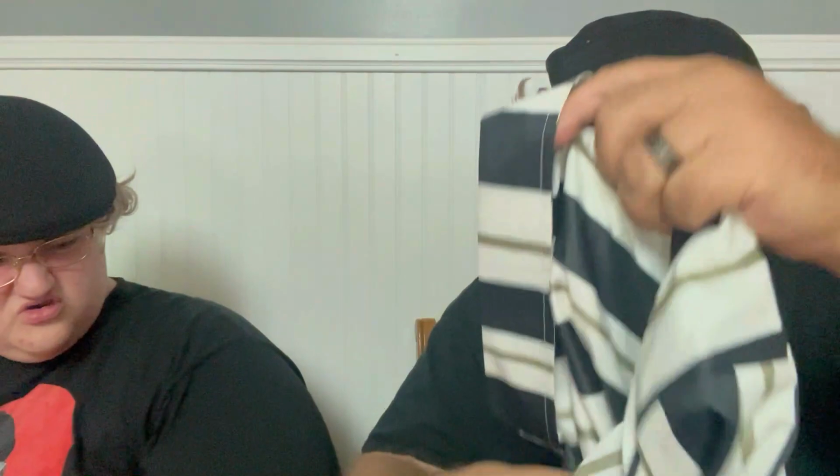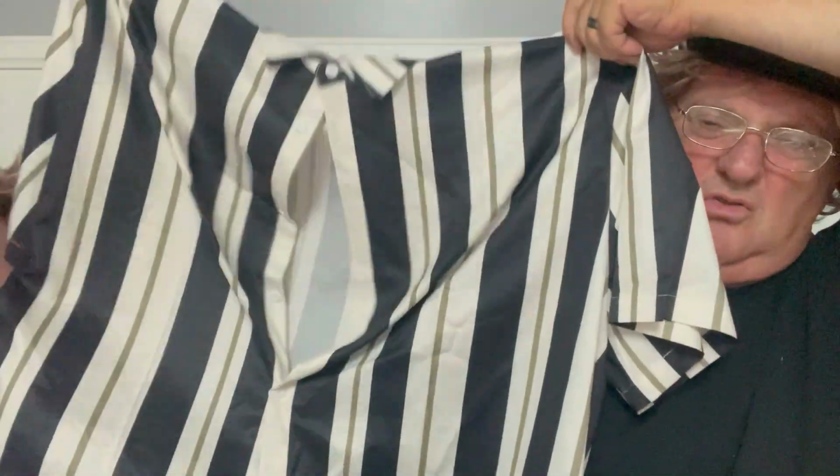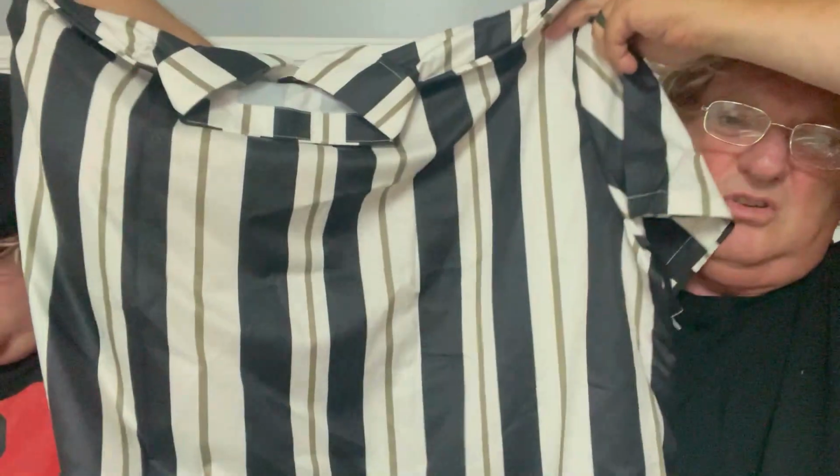Now, how much did these shirts cost you? They're maybe like $10 each. $10 a piece. Well, they're good quality. Like something Elvis would wear. Feels kind of silky. Here's the last one.